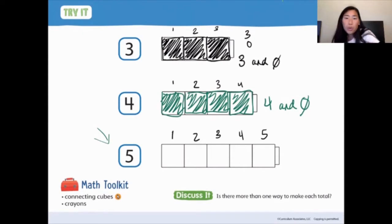All right, so with these 5 cubes, I want to color one of them black. So I'm going to color this one right here. I'm going to color this one in, and it's going to be black. So I can write 1 black cube. How many white cubes do I have now?